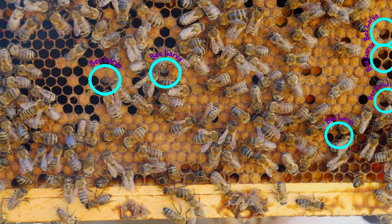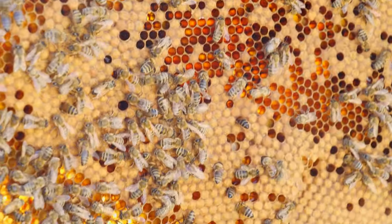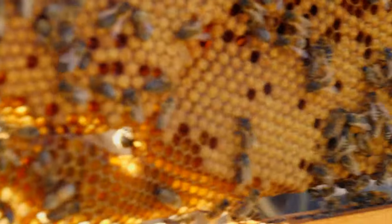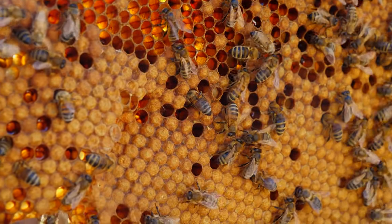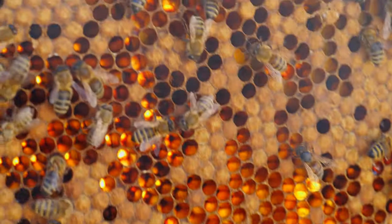They're in there feeding them. This is all the larva that we're seeing. You can see this. You see right in there? You see the white right inside there? Those are little babies. Those are little larvae. And they haven't capped those yet.